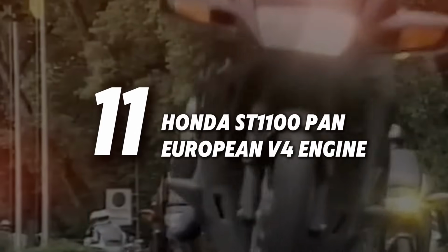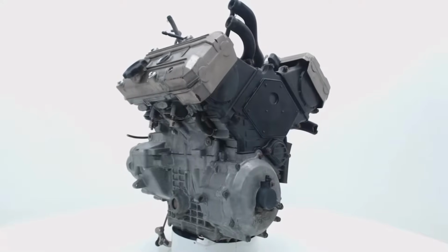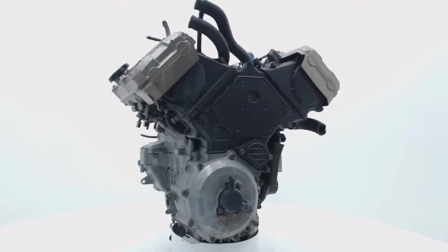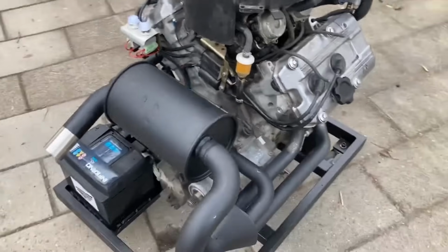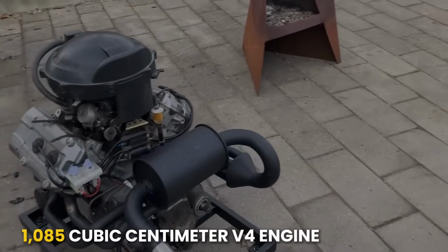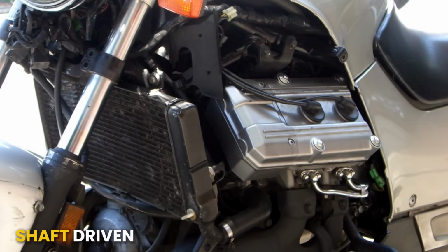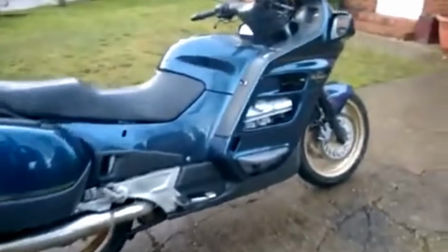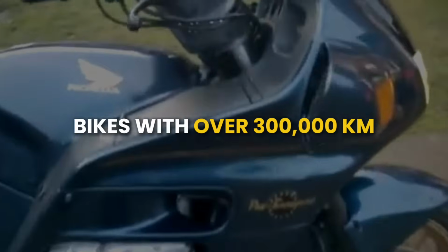11. Honda ST1100 Pan-European V4 engine. This one's a sleeper hit. The Honda ST1100, aka the Pan-European, was built for high-speed touring across countries that actually have working roads. But beneath all that smooth bodywork is a 1,085 cubic centimeter V4 engine that might just be Honda's best-kept secret. It's liquid-cooled, shaft-driven, long-legged, and practically allergic to breakdowns. We're talking bikes with over 300,000 kilometers on the original engine.